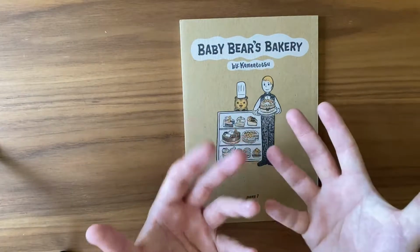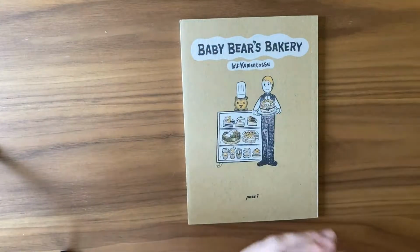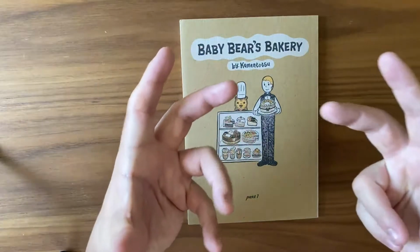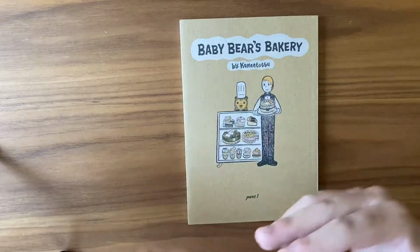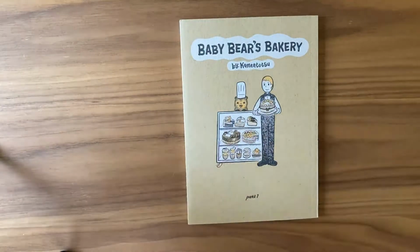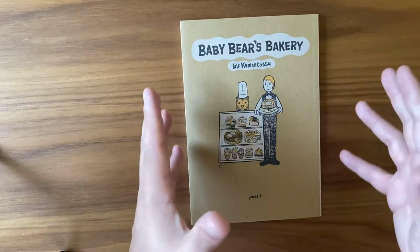It's a type of 4-koma, aka one of those 4-panel comics where they're basically secluded stories with one another from the top to the bottom, and it usually changes throughout pages, but not always. So yeah, let's get into the cover review.